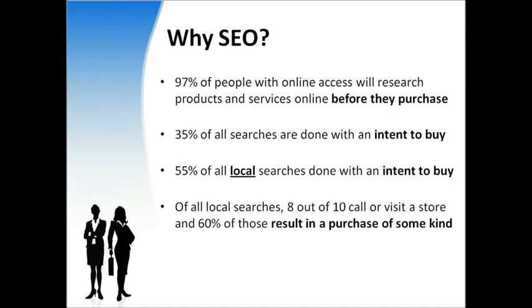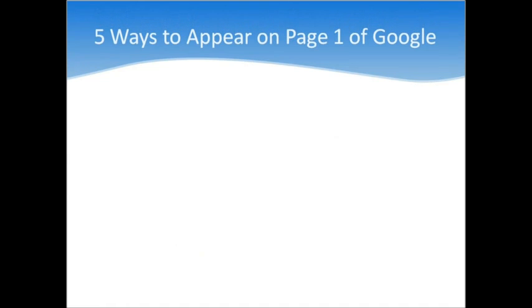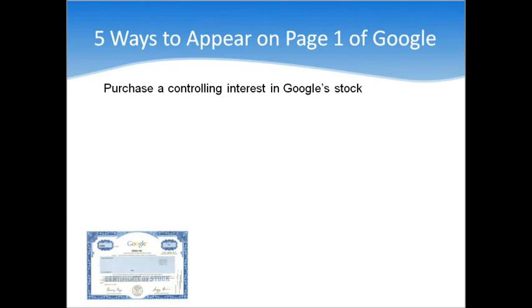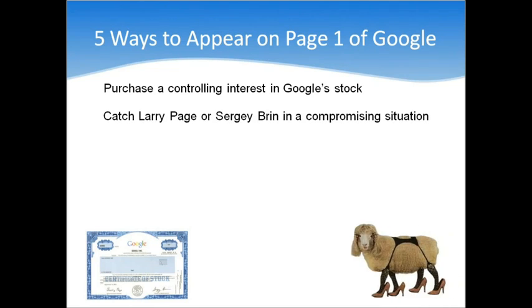If your website ranks on page 1 of Google for your keywords, your website will be findable. There are 5 ways to appear on page 1 of Google. A, you can purchase a controlling interest in Google stock, and as a major shareholder, you can tell them that you want a little bit more exposure.